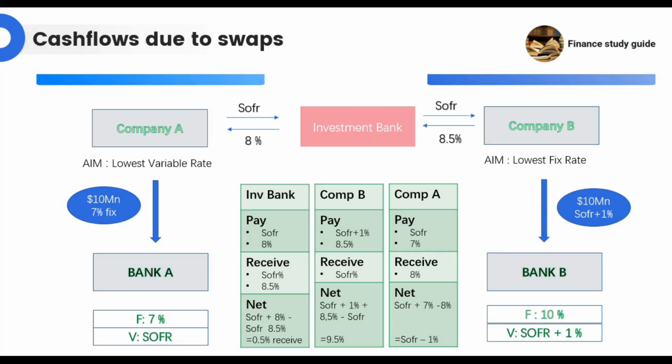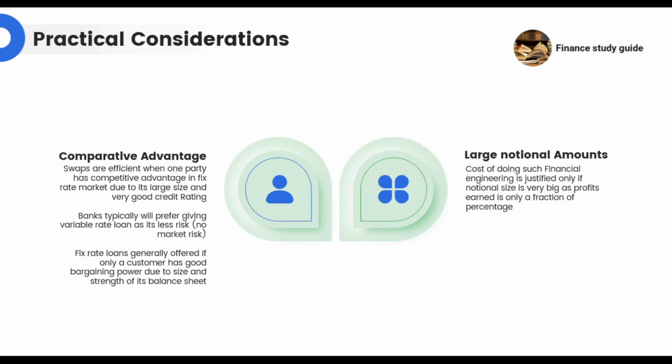Now to end the session. By now, I think you would be able to appreciate number one, that swaps are efficient when one party has a competitive advantage in a fixed rate market due to its large size and very good credit rating, as banks typically will prefer giving variable rate loans as they are less risky because there is no market risk, i.e., loss due to change in interest rate. So fixed rate loans at a decent rate of interest are generally only offered to a customer that has good bargaining power due to the size and strength of its balance sheet. Otherwise, you would have to pay quite a high rate of interest if you want to get a fixed rate loan.